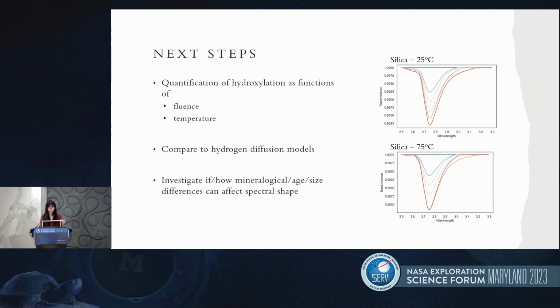We still see that the 3 micron band does grow when we irradiate the sample at an elevated temperature, but at a different rate than at 25 Celsius. That's probably because of different rates of hydrogen diffusion happening. We're going to try this again at the lunar dayside temperature of 140 Celsius or so. Hopefully we can start to understand the dynamics that are happening within our sample.